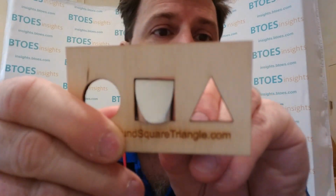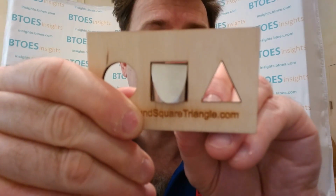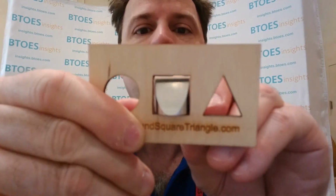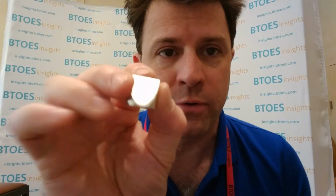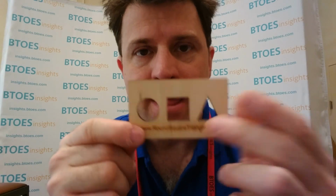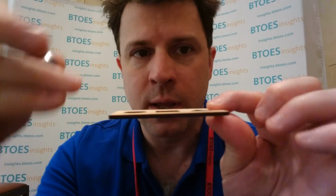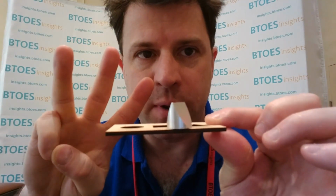And finally, it is a square. Completely fills and goes all the way through. It is a round, square, triangle. Now, in 2 dimensions, that is impossible. But I didn't solve it in 2 dimensions. I solved it in 3.